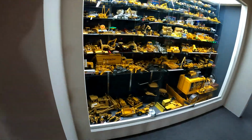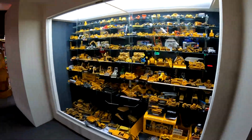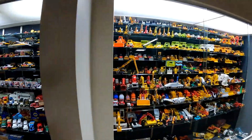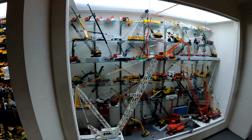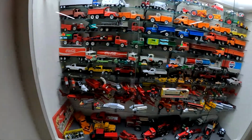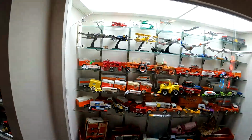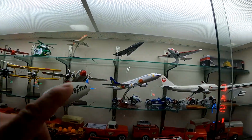Upstairs here they got toys. Toys and more toys. Here is a Caterpillar display. Here is like older trucks and stuff, NASCARs, miscellaneous. Here's construction. Here's a bunch of cranes. Here's miscellaneous, couple Olivers, with Oliver down there, 77 and a Sycamore. Here's aircraft, planes. That looks like a stealth bomber.